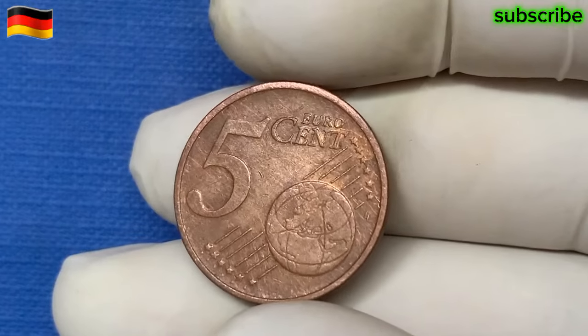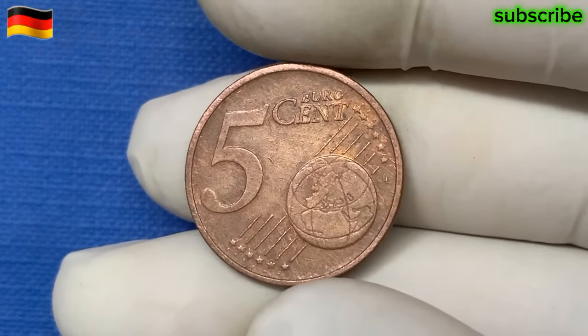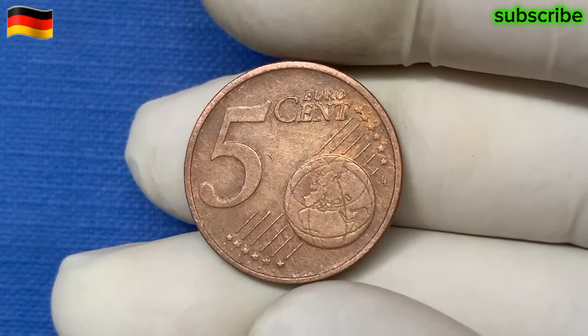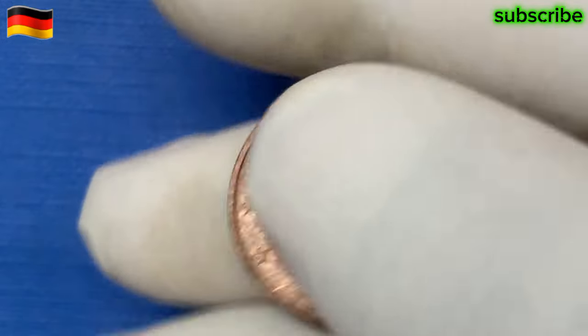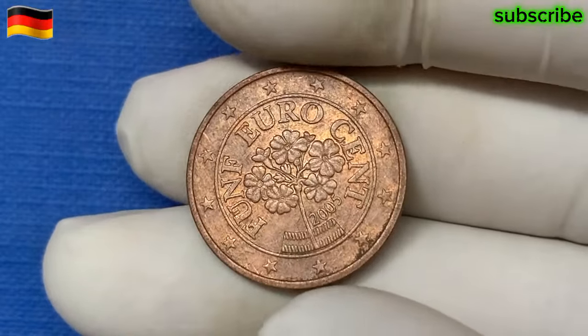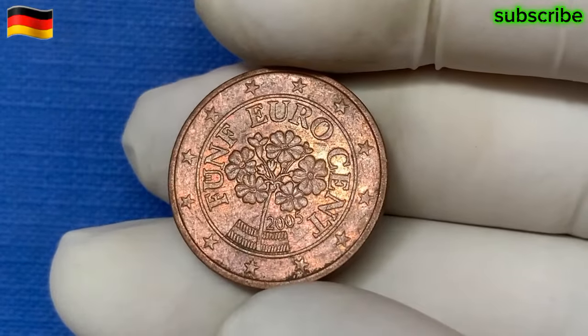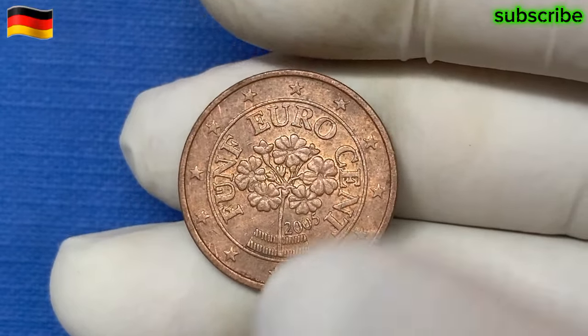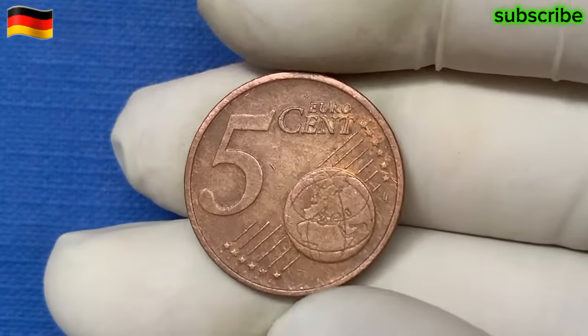So, what about the price? If you're holding a 5-euro-cent coin from 2005 that is in near-perfect condition, or even better, one with a rare minting error, you could be looking at a serious payday. Some of these coins have been known to fetch up to $24,000 in the collector's market. Yes, you heard that right, $24,000 for a small coin that many of us might have overlooked in our pockets.